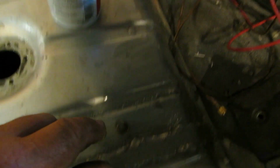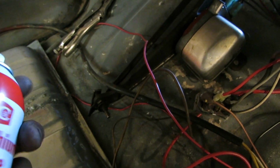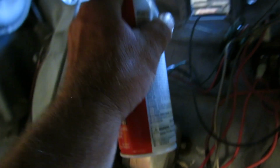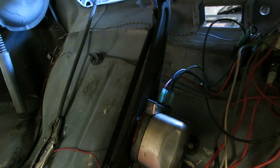Oh, I got those. Put my washer squirter on there too. There's the nuts that came off of here. There's 2 little warpy washers. I'm going to spray a little... Whoa! Came out fast, didn't it? A little grease on that, so it slides into those better.